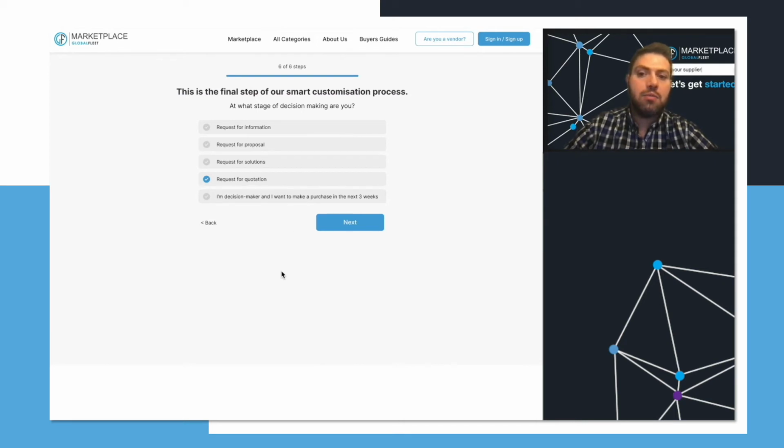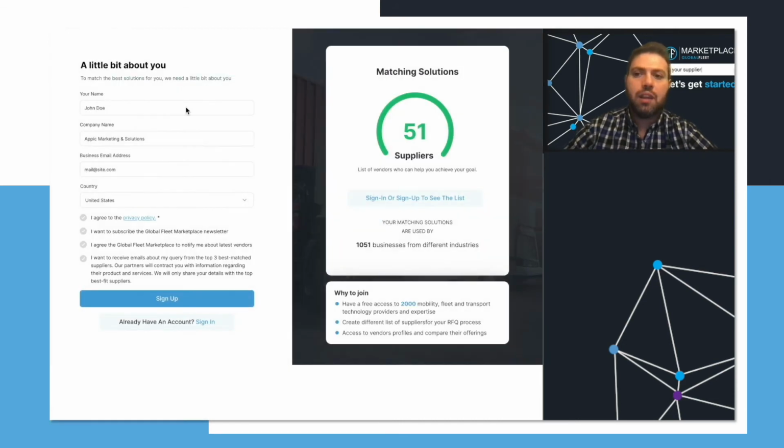In this case, the customer wants to get the quotation, so it's a quantified lead that we can pass to our suppliers. Here, the customer fills the form, and if they want, they can say, please share my details with the 3 best matched companies so they can contact me with their services. Alternatively, the user can just explore best matching companies through what we already filtered for him.